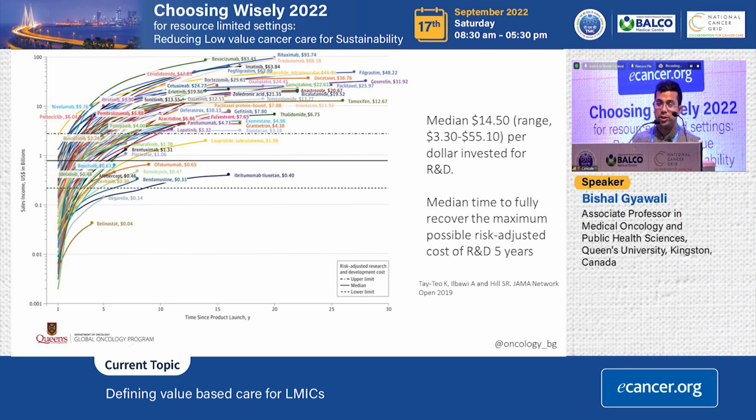This was an important paper done by the WHO group, published in JAMA Open in 2019, where they looked at several cancer drugs and found how much money was spent in R&D and how much they recouped after the drug was approved. They found that for every dollar that was invested in R&D, they got $14.5 in return on average. That's a good amount of return. Even Warren Buffett will not have such amount of return for every dollar that he has invested. And the median time to fully recover the maximum possible risk-adjusted cost of R&D was 5 years.